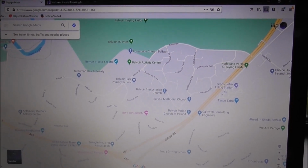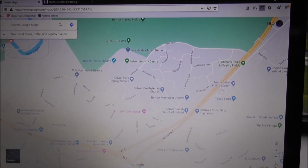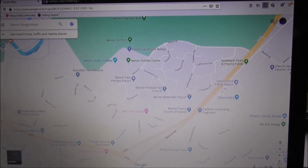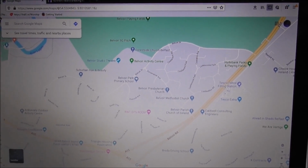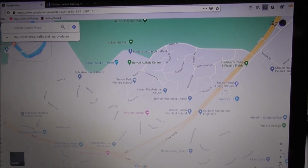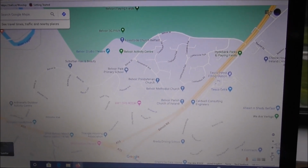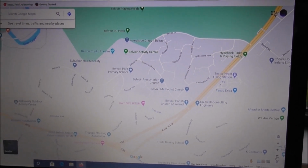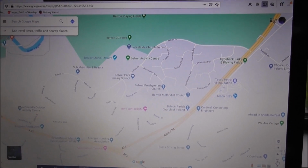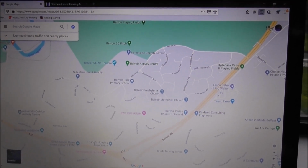But there's also another explanation given by some people about where the name came from. Belvoir is an amalgamation of two French words, belle and voir, meaning beautiful to see. So some people say that that's the explanation for Belvoir Estate too.